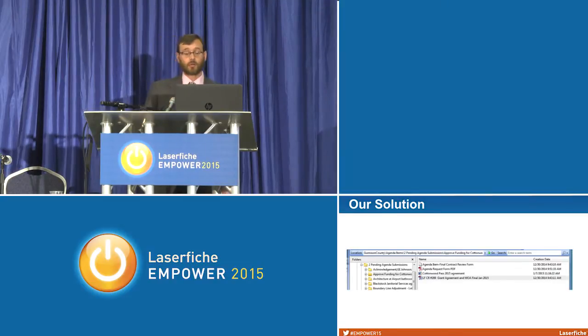The reviewers can also upload any additional documents that they need. We did give space in the folder. Let's see, I'm getting ahead. If a reviewer wanted to add a memo or another letter, they could upload that. So for additional information.